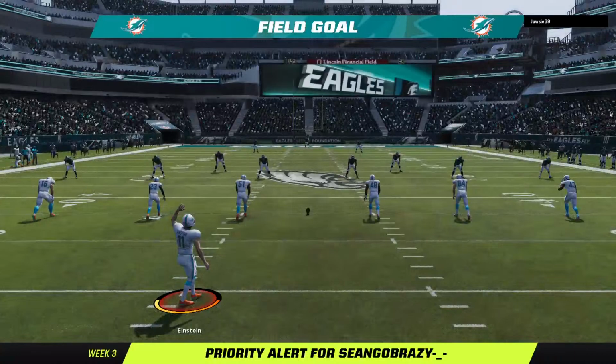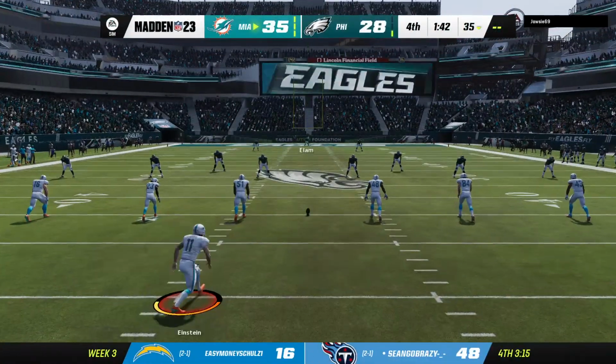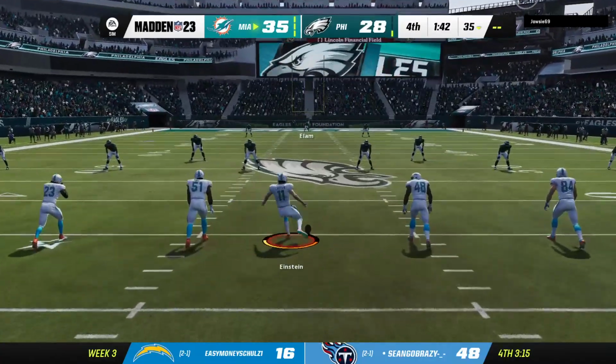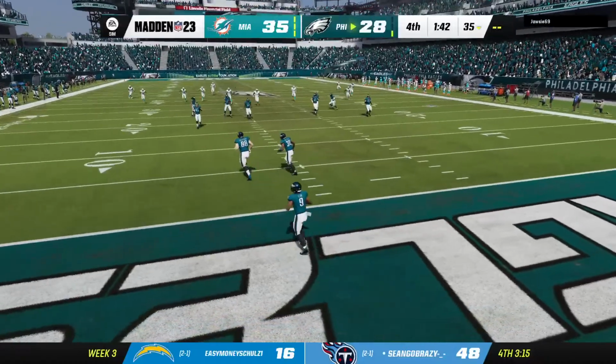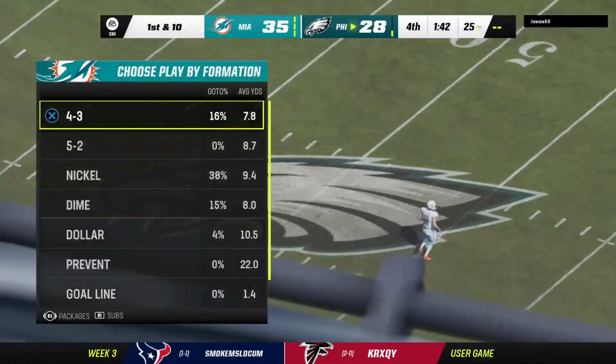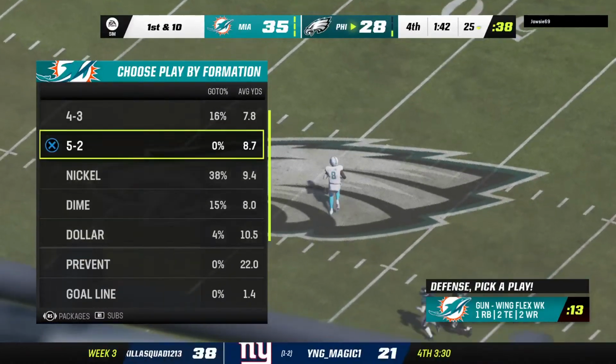From a defensive perspective, though, I think maybe they're saying, hey, we did what we needed to do, kept this a one-score game. Yeah, without a doubt, because they were able to bleed some time off the clock, right? Put themselves in a good position, but it's not out of reach yet. Being able to hold them to a field goal means that they do have a chance to come back and win this game.